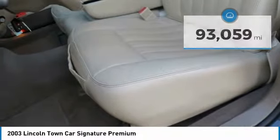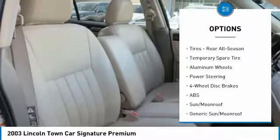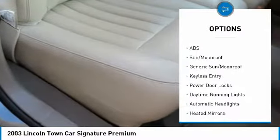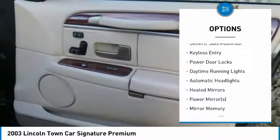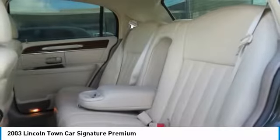Here are some of this vehicle's great options: steering wheel audio controls, power passenger seat, anti-lock braking system, keyless entry, traction control, CD changer, power steering, adjustable steering wheel, floor mats, 4-wheel disc brakes.